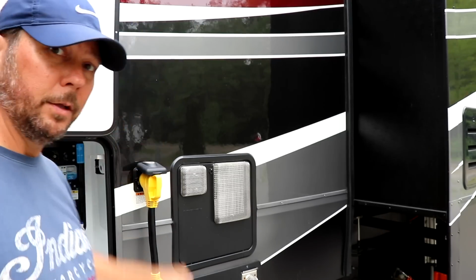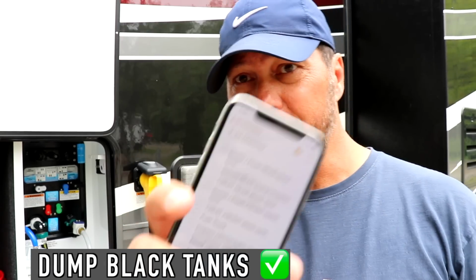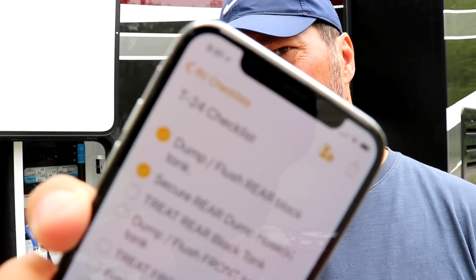It's not pretty at all. Got the flush going, so we'll let that run for a little while. Just as proof that I really do use these checklists, you can see it here. Check, check. First two items are done.